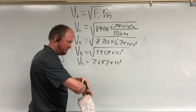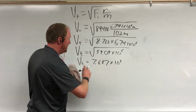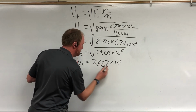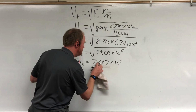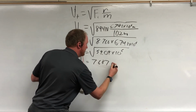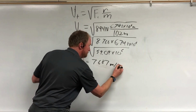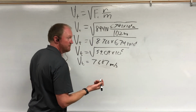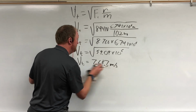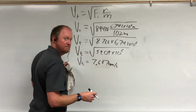Now, one thing to think about here is the 10 to the third. We simply move this decimal point over 1, 2, 3 places, and we get 7,300 meters per second. And if you want to convert that, first we can convert it to kilometers, moving the decimal point right back to where it was before. So that makes 7.6 kilometers per second.